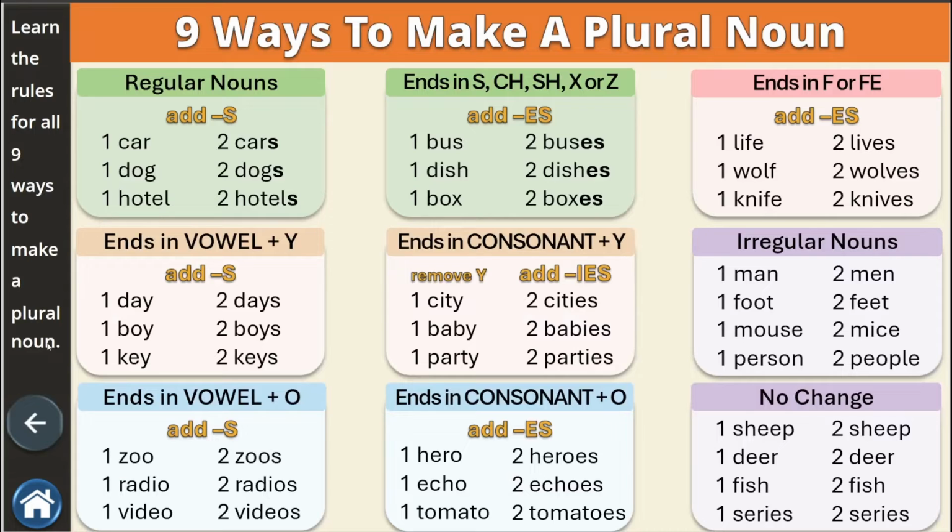There are some complications though, because we have 9 ways to make a plural noun. The regular nouns, we just add S. So we have one car or 2 cars. If it ends in S, CH, SH, X, or Z, we add ES. And we say an "iz" sound. So for example, one bus, 2 buses. One dish, 2 dishes. If the word ends in F or FE, we're going to add a VES to it.